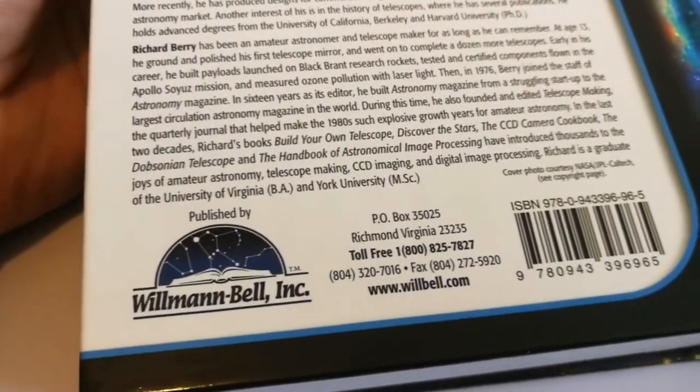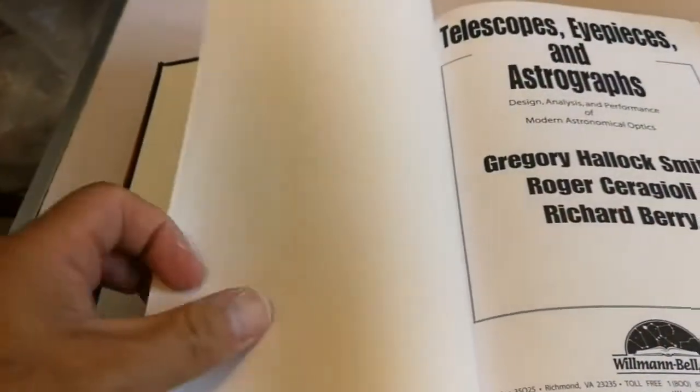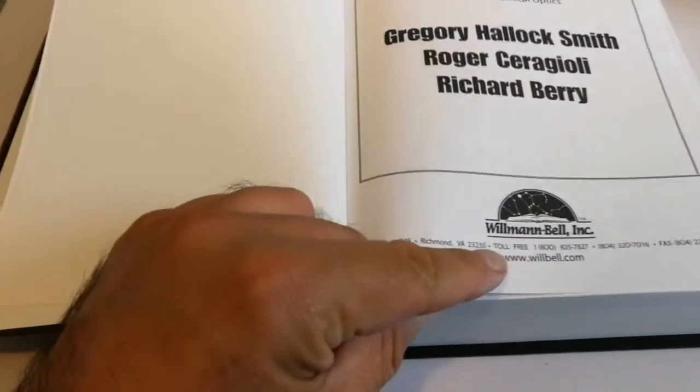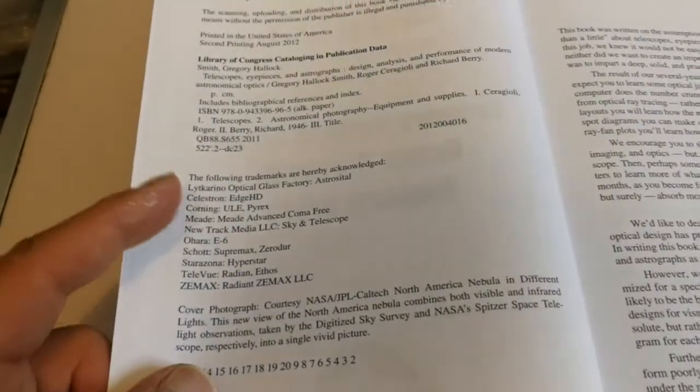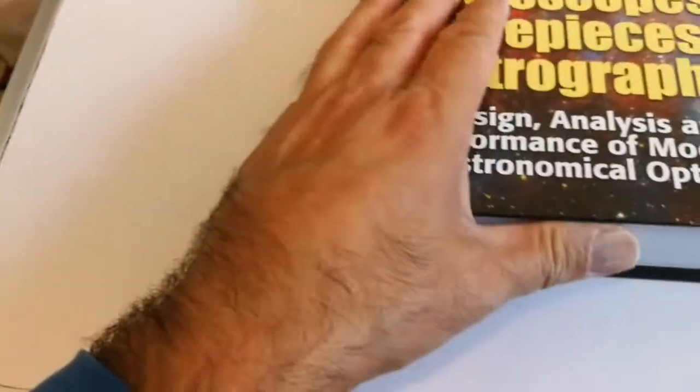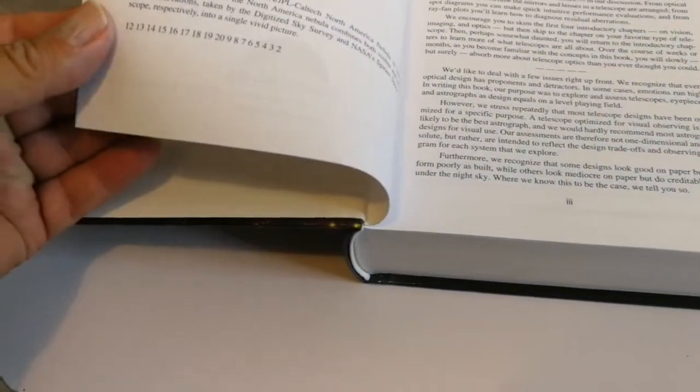Okay, this book is by Wilman Bell. I bought it from America, Richmond, Virginia. It's quite expensive to import it here, so if you can get a cheap deal like the way I did, just grab it. Telescopes, Eyepieces, Astrographs, and published in which year? August 2012. How many pages is it? Okay, 580 pages. It's around $35 American dollars, and the same amount you have to pay for the postage.